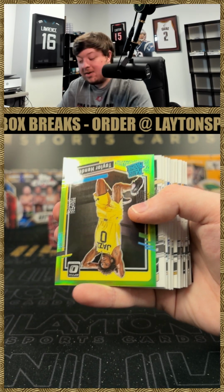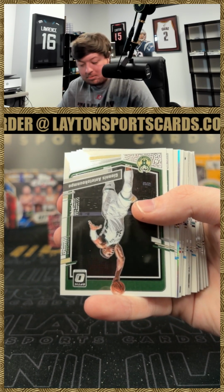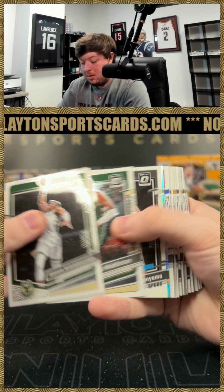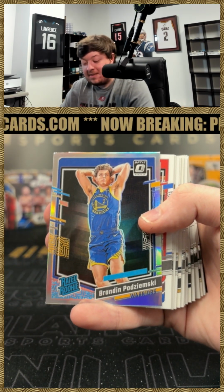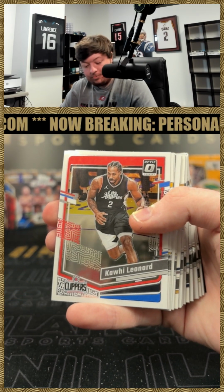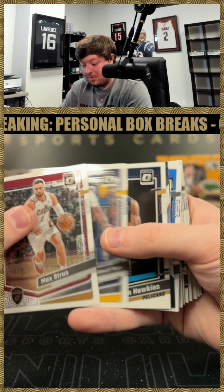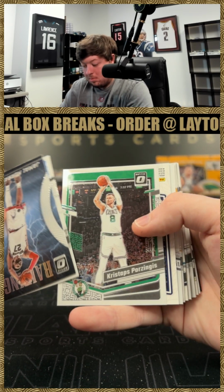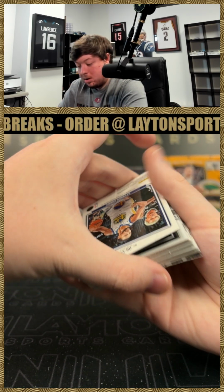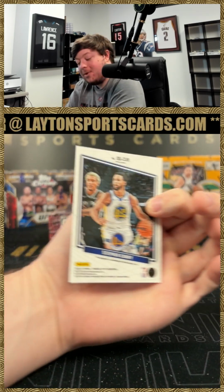Got a Raider rookie, Taylor Hendricks, to 149 on the green for the Jazz. It's a Wemby Raider rookie. Holo Podzemski Raider rookie. Asar Thompson Dominators. Jordan Hawkins. Got a Steph Curry auto Optographs for the Warriors.